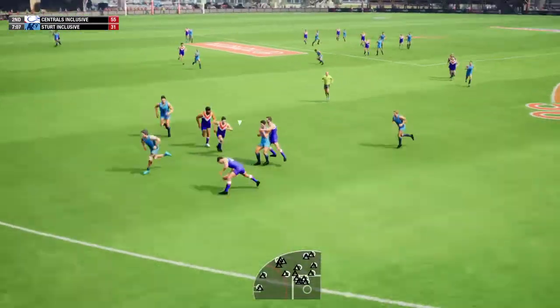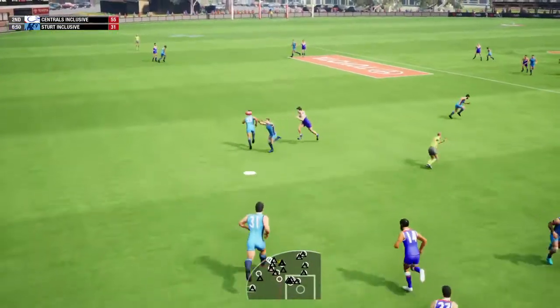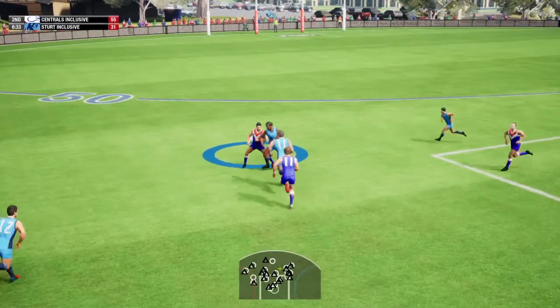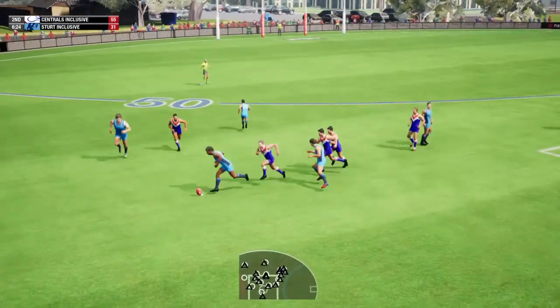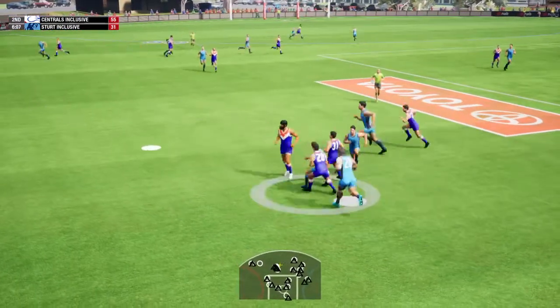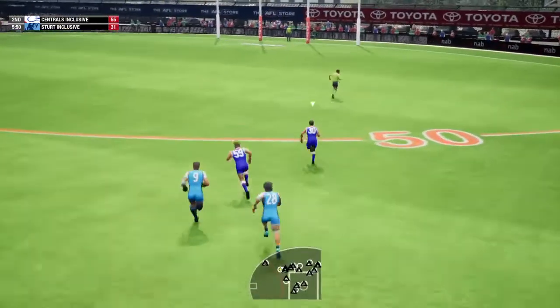39 collects it. 23 applying physical pressure. 31 can link up through hands. Captain Blood, hurried kick. Gets around Mr. Invisible. Nice. Couldn't complete the mark. 23 quickly onto the boot with the ball now.